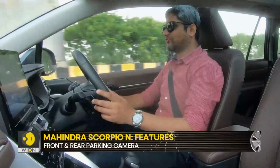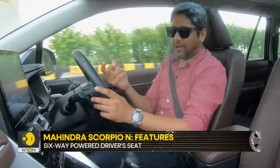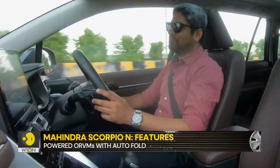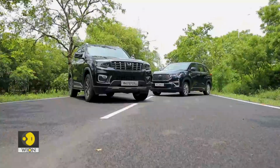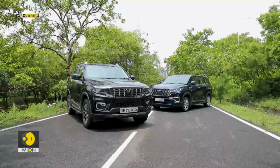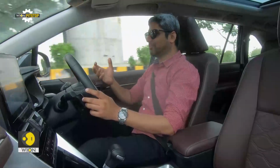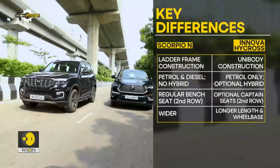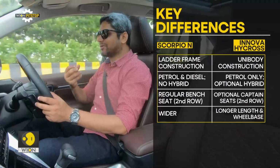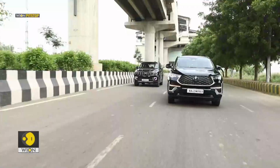I'm back in the Innova HyCross. And we started this piece by declaring that we are addressing those who feel confused between what to buy. A ready for the rough ladder frame SUV, or they want a more plush and comforting experience of an MPV. In this setting, with the HyCross in the picture, the MPV makes more sense. Yes, of course, the Scorpio N has more robustness to flaunt, but it is not as pleasing a thing to behold as the HyCross. The HyCross is a better family hauler, it has a better engineering feel, and it's plusher and it's more sophisticated.